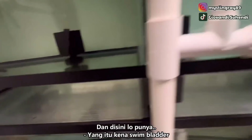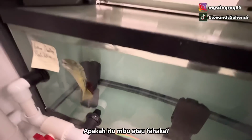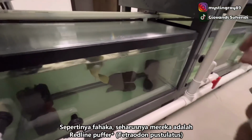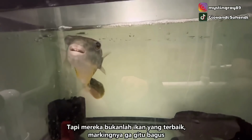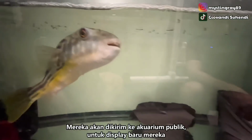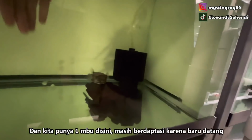And here you have the, yeah, these are, that one has a swim bladder issue. Okay. Is that Mbu or Fahaka? They're more like Fahaka. They're supposed to be the red spotted puffer, the pustulatus, but they're not the best examples, so they don't have as many spots. Okay. But these are going off to a public aquarium for their new Congo display. And then we have one Mabu in here, still settling in.